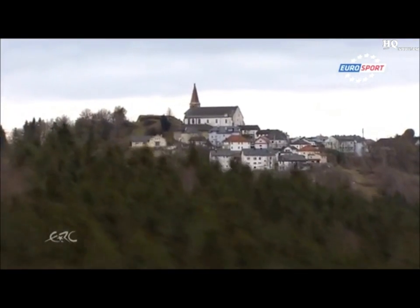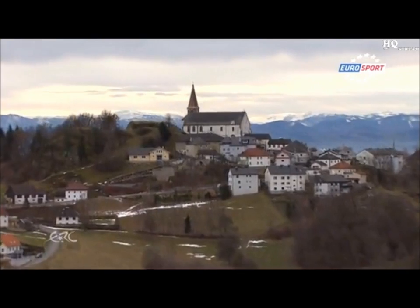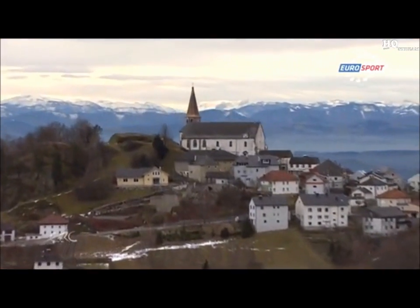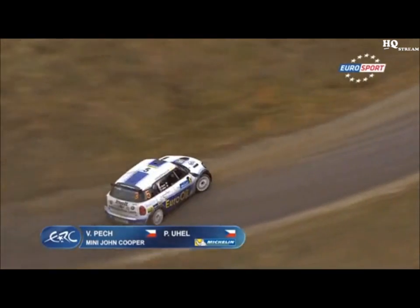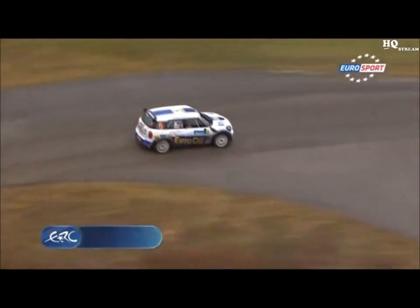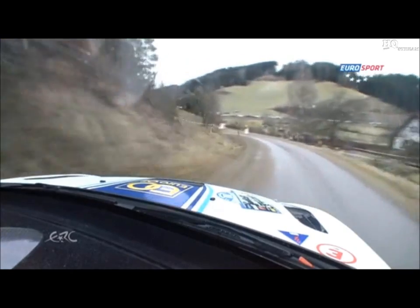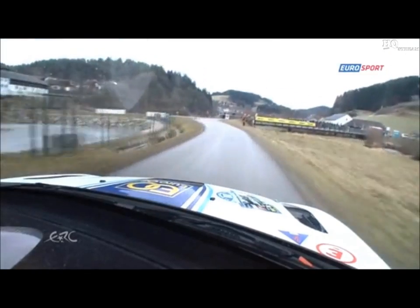Back to Pierbach for the second loop, and with the ice melting, grip levels are much better than this morning. Václav Pech in the Mini Regional Rally car clipped a snow pole at the side of the road, but other than that, no problems. Second quickest, 13 minutes 3.2.